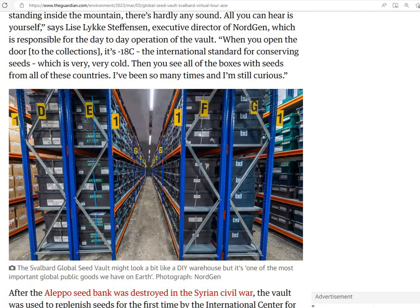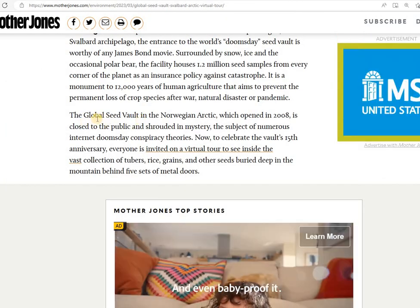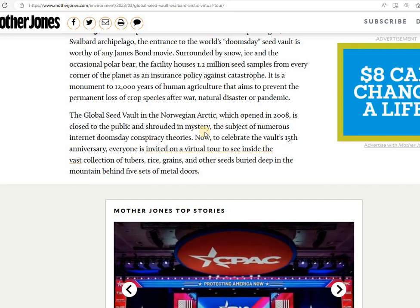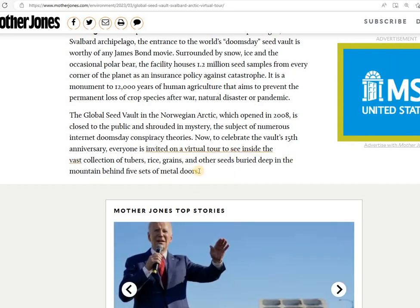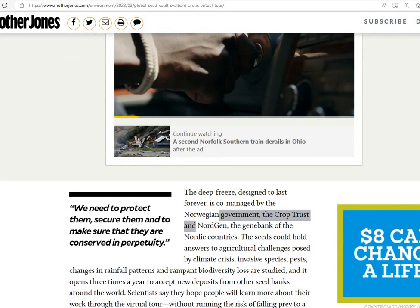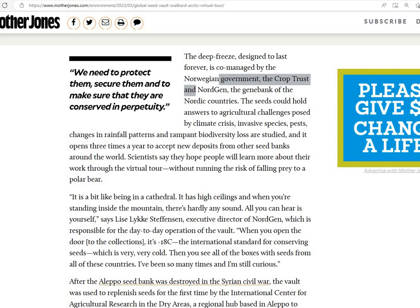So that's part of the virtual tour, that they show you some of the boxes here. They say it looks a bit like a do-it-yourself warehouse, but it's one of the most important global public goods we have on Earth. So this Mother Jones article says the global seed vault is shrouded in mystery and the subject of numerous internet doomsday conspiracy theories, but now everyone is invited in on a virtual tour. So, again, behind 5 sets of metal doors. That virtual tour doesn't really show you too much, but it is the first time people have seen inside of this seed vault.